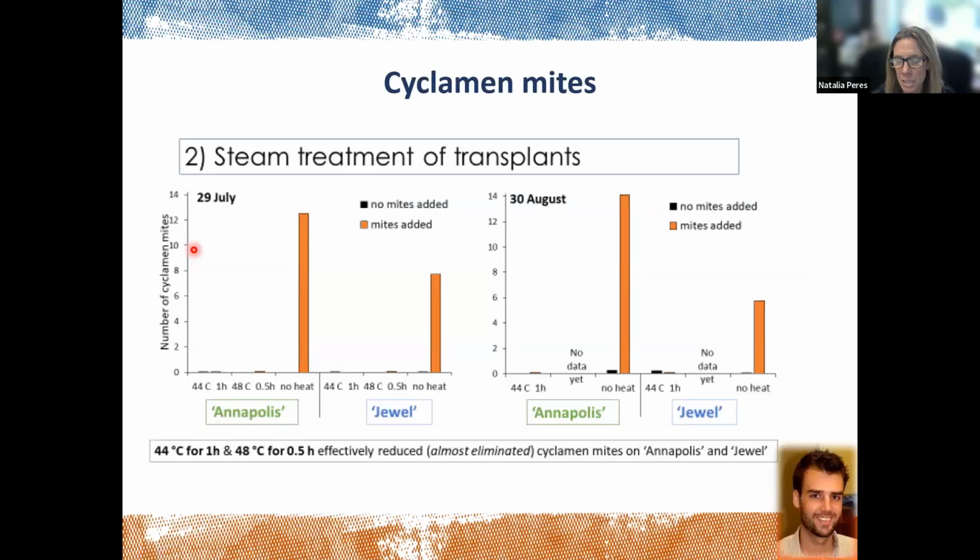Here's some data on cyclamen mites, and that's where we started at the beginning with the history on the protocol for cyclamen mites and hot water. This was not even part of the CPPM grant, but I have collaborated with Justin Renkema in the past. And what he did is he basically treated it for only 1 hour at 44 because those mites are more exposed. It really doesn't take as long to kill the mites. So if you're treating at 44 for 1 hour, you can completely eliminate those mites. If you're doing the full 4 hours to take out the other pests and pathogens that I mentioned before, you'd definitely be controlling cyclamen mites as well.